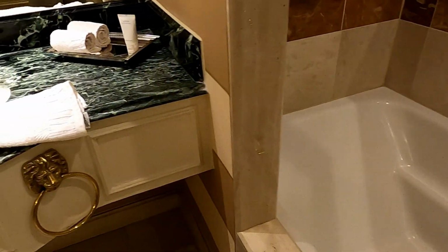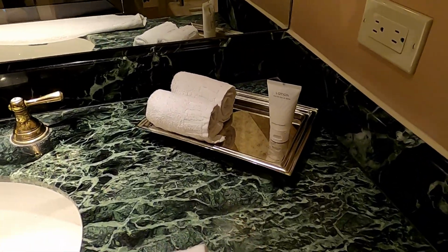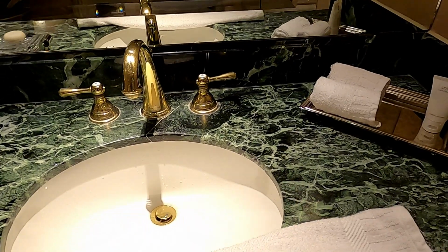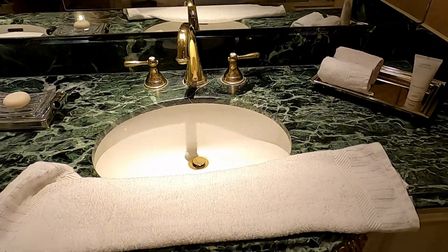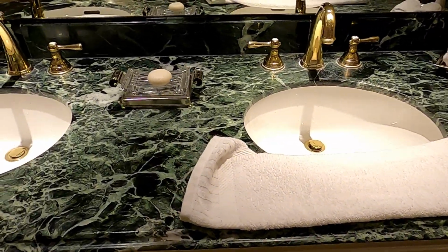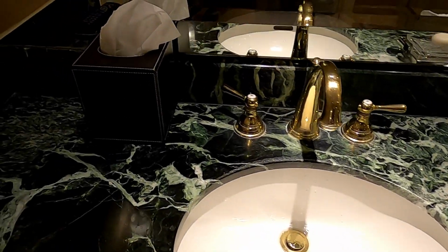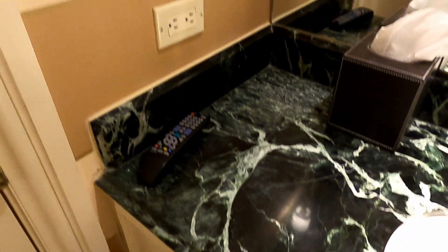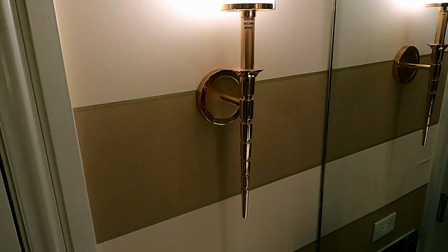So let's talk a little bit about the Palazzo King Suite. You're seeing some of it already, but it's 720 square feet. They do have his and her sinks in the bathroom. They have the vanity mirror. They have a television in the bathroom. Double sink vanity in the bathroom as well. You're checking out right now, but you see the remote for the television that is also available in the bathroom.